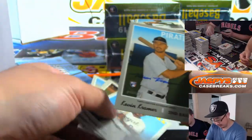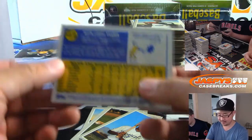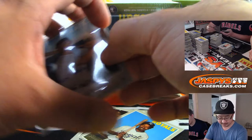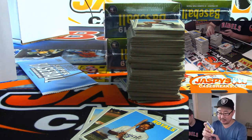Another autograph, Kevin Kramer for the Pirates. Not that there's anything wrong with him. Most of them are fine. Friendly. Kevin Lowell Kramer. Just down on luck. Yeah, nothing wrong with that. It happens. Pirates, that goes to Lou Reeves with the Pirates.